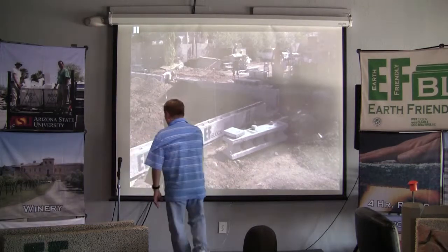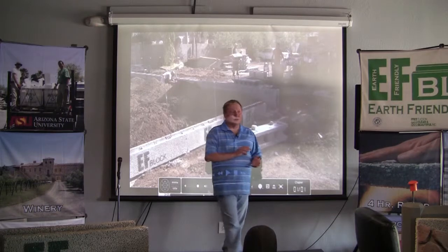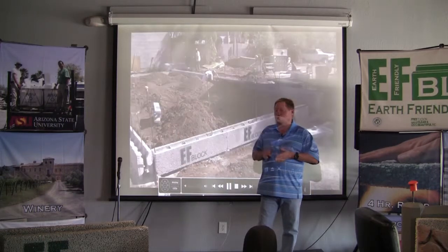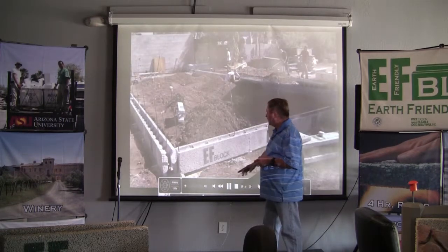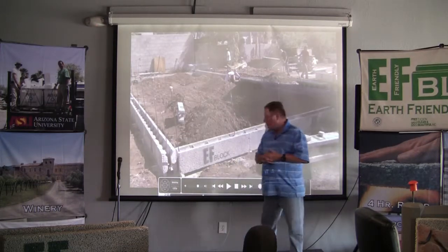If you could see here, it kind of went out of the way, but what we had to do, because that footing was about 4 inches low on that corner, we had to shim the block up. You can see it right here and a little bit around the corner there. Okay, go ahead and let it play.